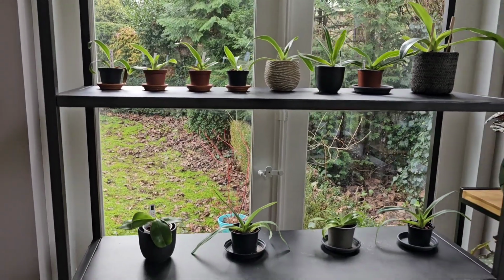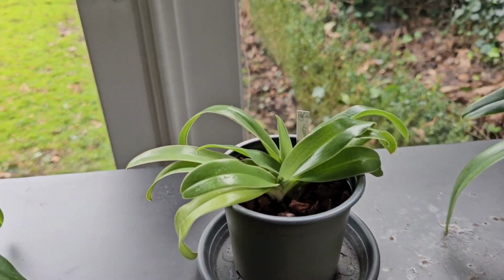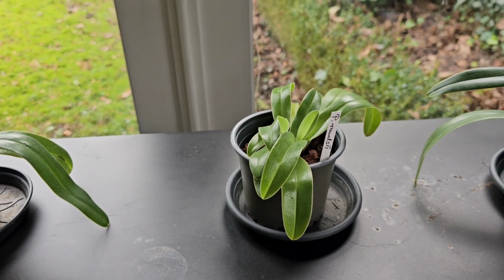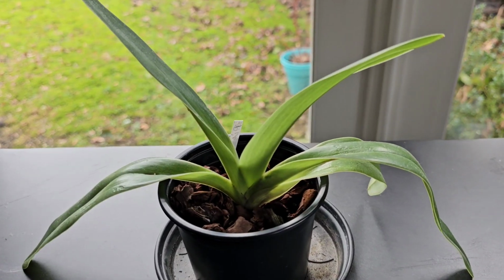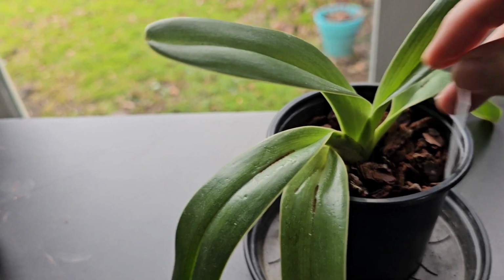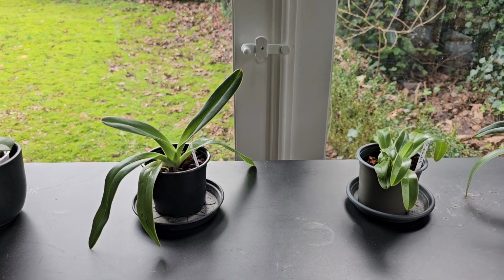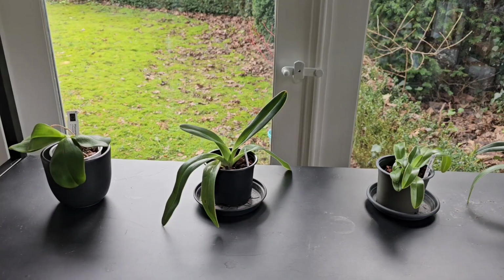So into the living room now, some more paphs. We've got Paphiopedilum ransii here. There are 3 little plants in there. That's a very rare species. Hopefully it will stay alive. And next to it, Paphiopedilum intaniae, another very rare species. These are both multifloral paphs, very large growing, very slow growing. So probably waiting some years for them to get to flowering size.